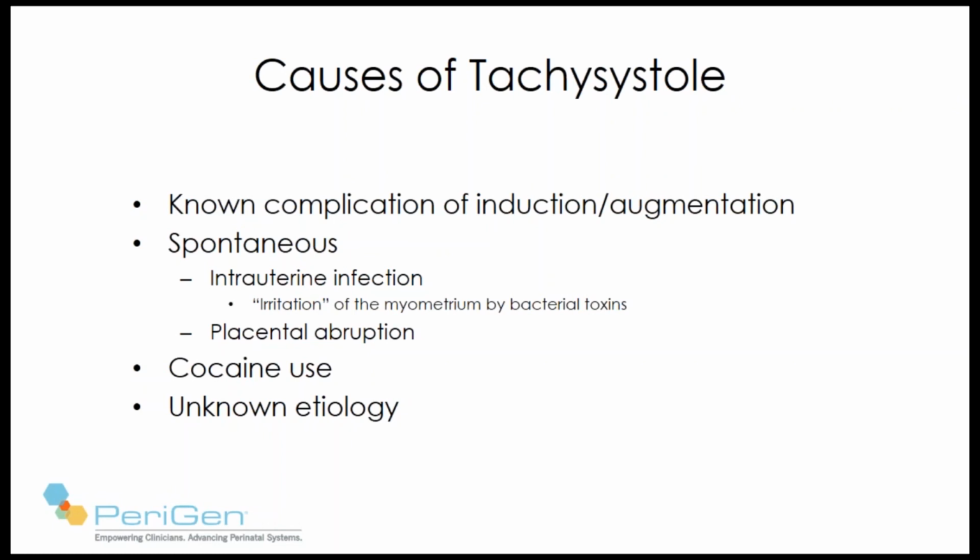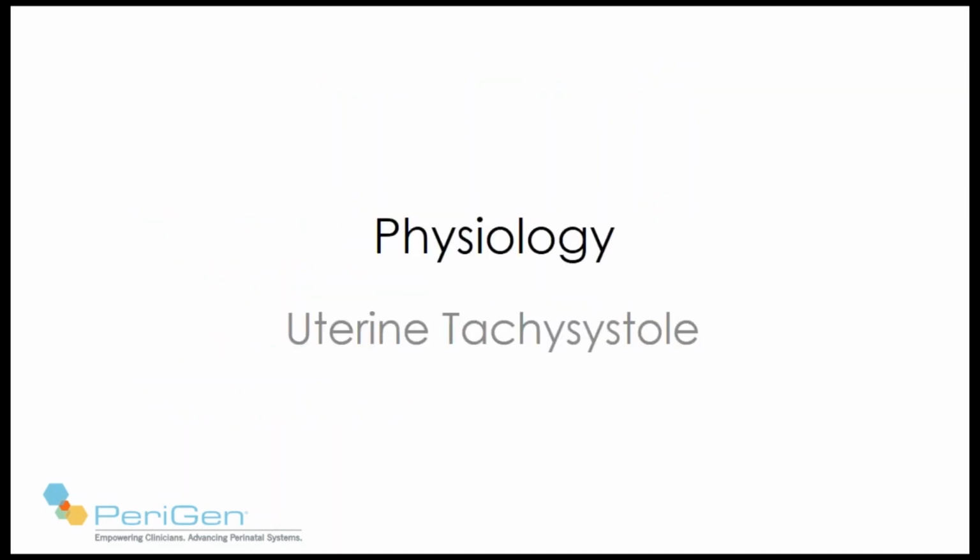The primary goal here is to recognize the pattern and be able to implement our intrauterine resuscitation measures to stop the pattern, so to be able to intervene and space the contractions out, allowing our fetus to recover and employ its compensatory mechanisms, or intervene prior to those being necessary.